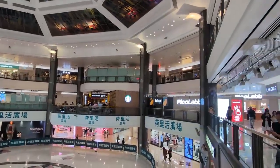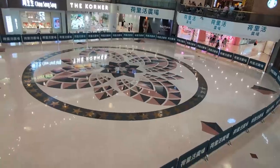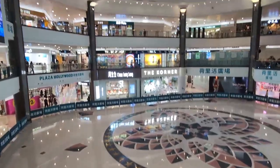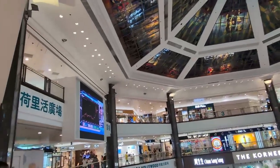Inspired by the shopping mall concept in the US, the 4-story Plaza Hollywood houses over 200 shops and restaurants offering various kinds of popular items and cuisines.